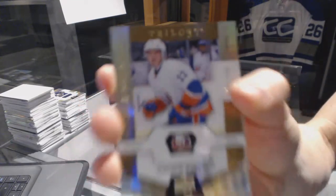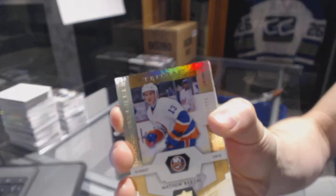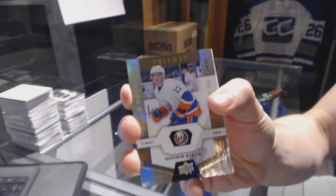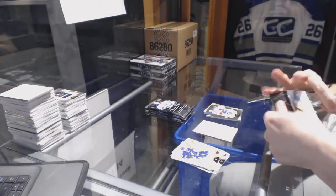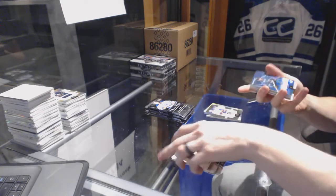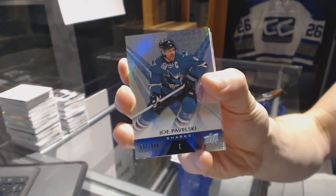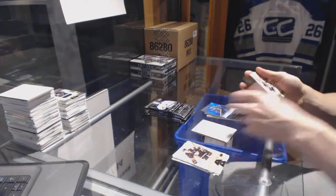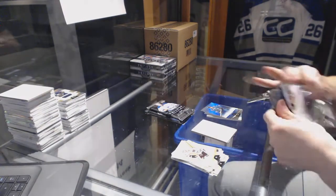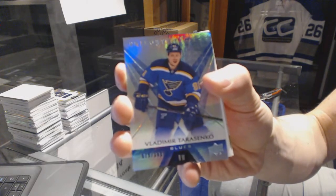Rookie number to 999 for the New York Islanders, Matthew Barzal. We've got a rainbow blue number to 849 for the San Jose Sharks, Joe Pavelski. We've got a rainbow blue number to 849 for the St. Louis Blues, Vladimir Tarasenko.